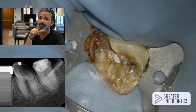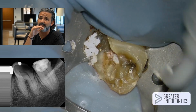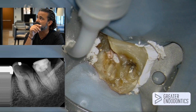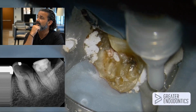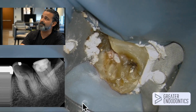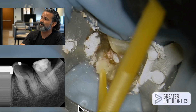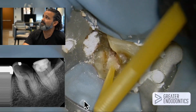All right, so my isolation. I'm just gonna go put some caulking over that exposed gum tissue and just around the rubber dam so I have a nice dry, controlled isolation environment. You can also see that's my X tip that's left in. Sometimes that can get in the way of the bow if you're not paying attention.